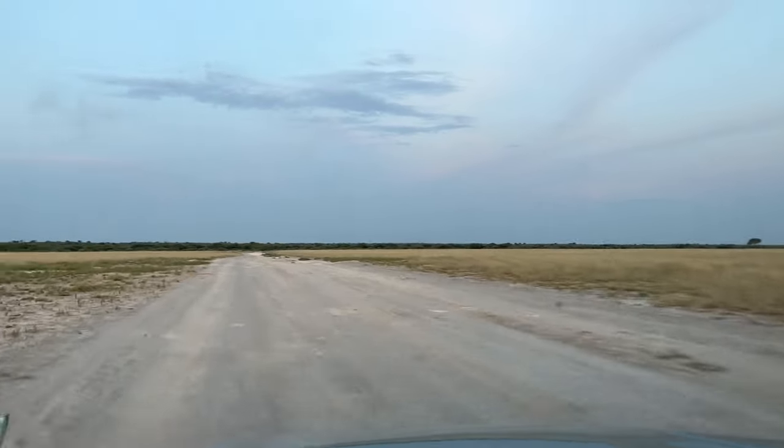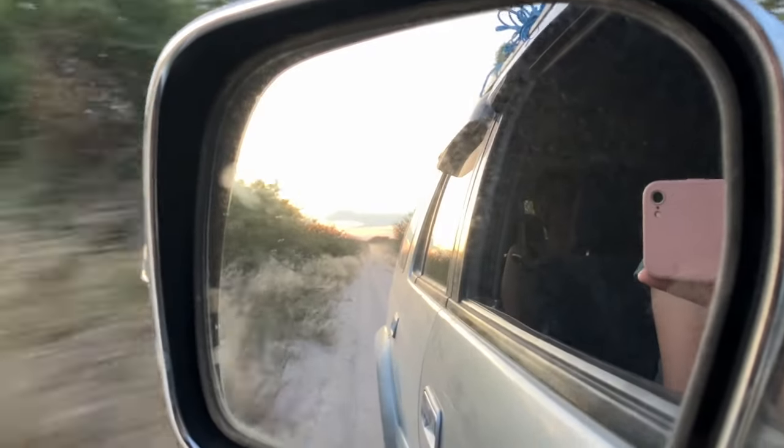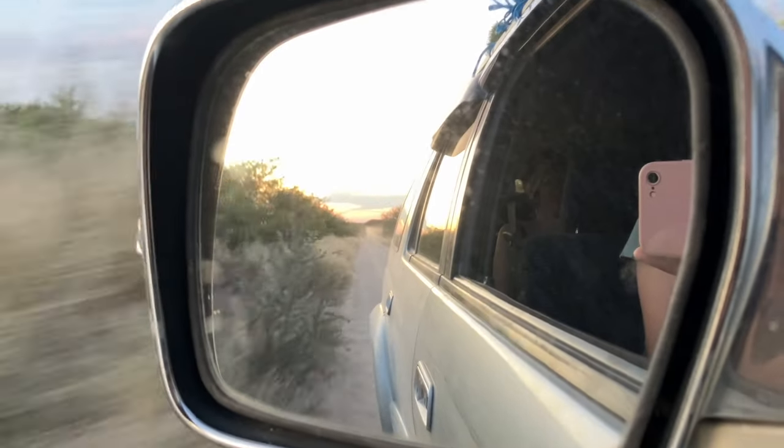Sunset in the Kalahari, we would have one last epic surprise. It would be the best surprise ever on our way back home.